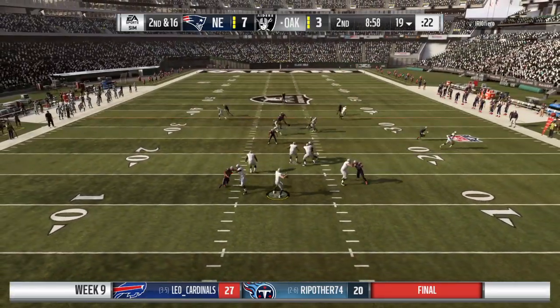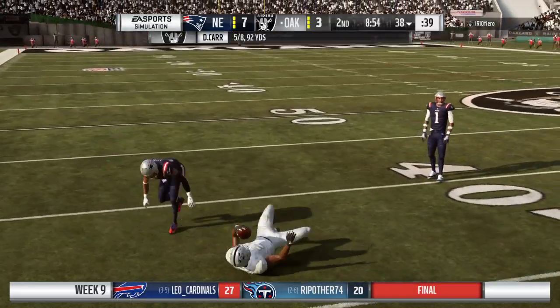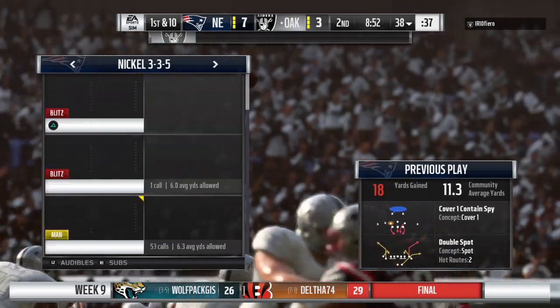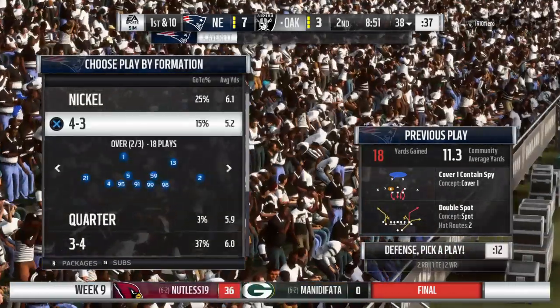From the gun, Carr. Throwing left side, it's complete. And they're able to get this one across the 35. 18 yards on his first catch of the game. It's a first down.